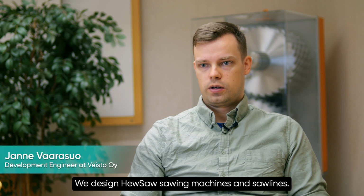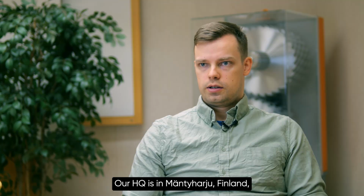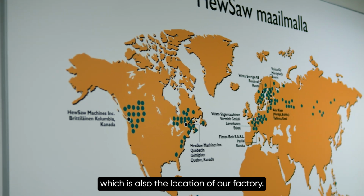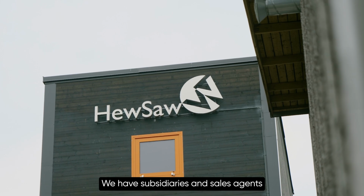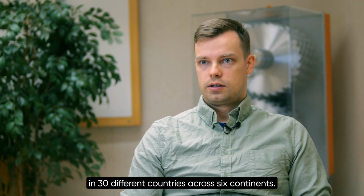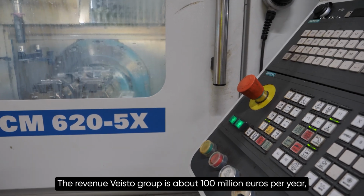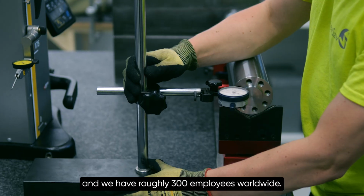Veisto is a family-run company in Mäntyharju, Finland. We design and produce huge sewing machines and sew lines. Our headquarters is in Mäntyharju, Finland. It is the location of our factory, and we have subsidiaries and sales agents in 30 different countries in 6 continents. The revenue of the Veisto Group is about 100 million euros per year, and we have roughly 300 employees worldwide.